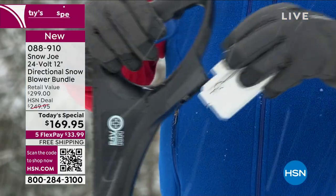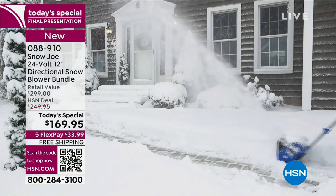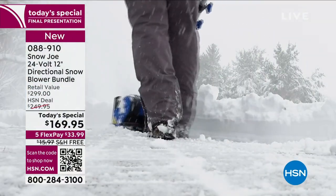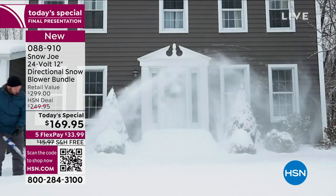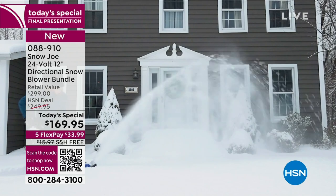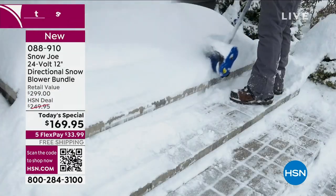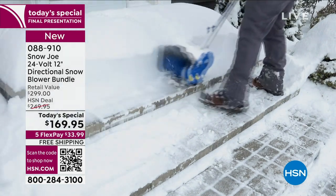This is our newest, latest version. Last year was a total sellout. This year, it's been upgraded. You can now choose the direction that you're throwing the snow. It also has that super powerful battery that can last up to 50 minutes of continuous use. It's easy to use, it's super lightweight, and this is no gas, no oil, no cord, no waiting, bending, or lifting. I mean, honestly, let's just get the job done and get it done quickly.